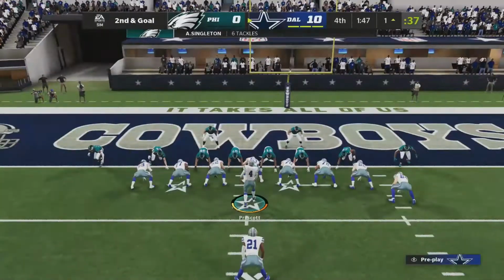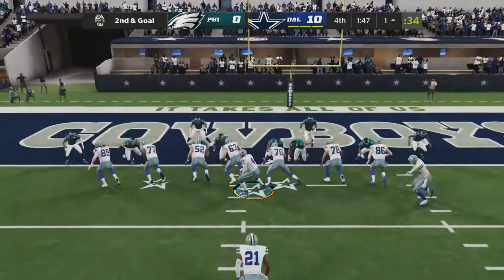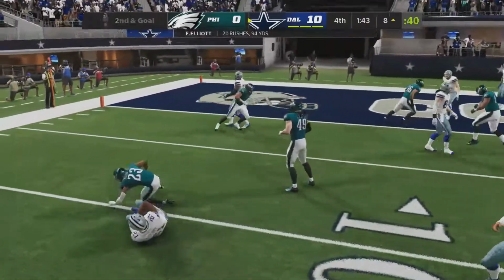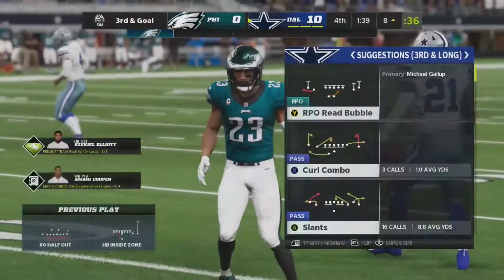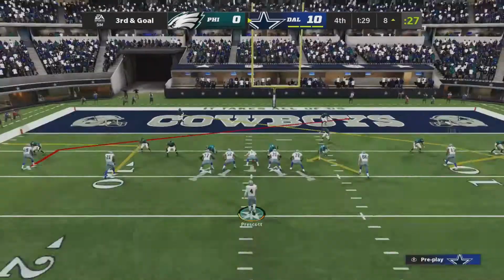One man in the backfield. That's Elliott on 2nd and goal. They'll give it to him up the middle. And this is going to result in losing yardage. They're driven back to the 8-yard line. Give them a loss of 6 yards, and it brings up 3rd down.